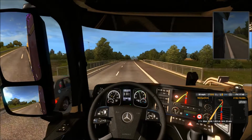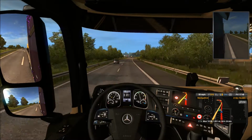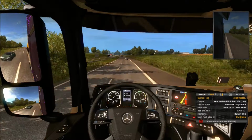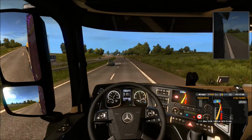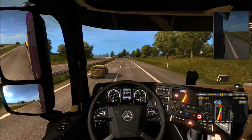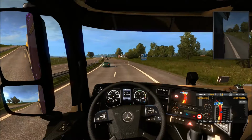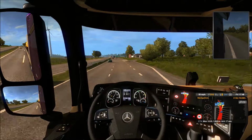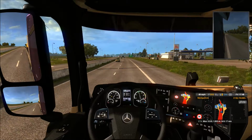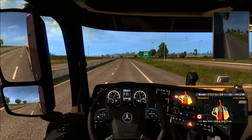Still lovely. Let's see how long we got left to go. Keyboards. Oh, it's working again now. Sometimes it packs up when I play this, don't know why. 6 hours 32. We've got plenty of time to get through Denmark. Lovely landscape. I'm not sure what it's like on this side of Denmark now since ProMods 2. I'm sure there'll be some changes in terms of landscape. So we shall explore them.